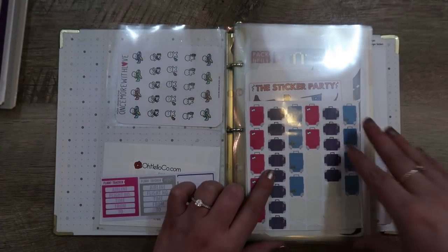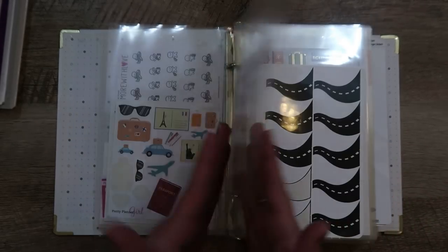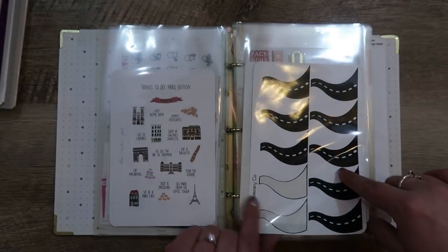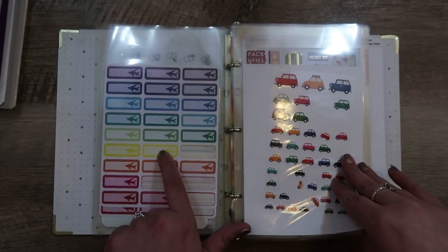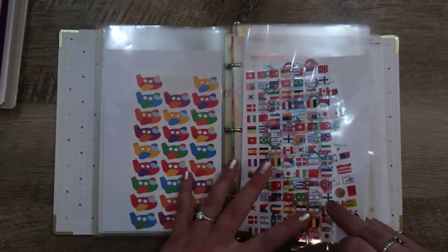So we've got Once More With Love, some suitcases. I have some location specific stickers. That's what this pocket is. It's Paris. There's London in there, Texas. Some roads from Oh Hello Stationery. You've got planes, cars, buses. These are the Erin Condren ones.